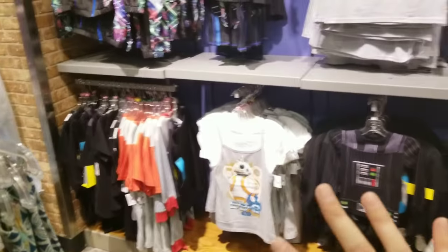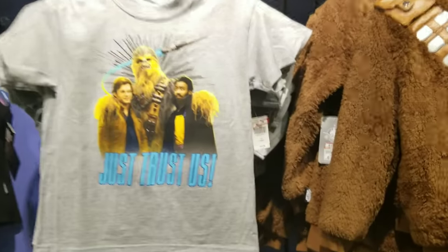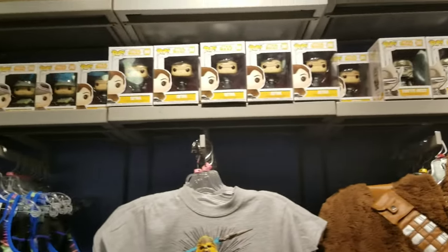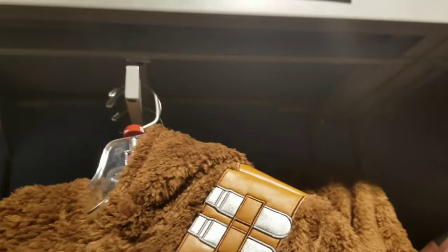They got a lot of the same Star Wars stuff that they've had in stock for a while. I just love those two jackets. Just love them. I like that Han Solo jacket the best. I feel like this one's new as well. $9.99. And then they have a good bit of the pop figure. I feel like I haven't seen this one though. $7.99. I don't feel like I've seen Han Solo in here either. But I could have. I don't know. It's that time of day.